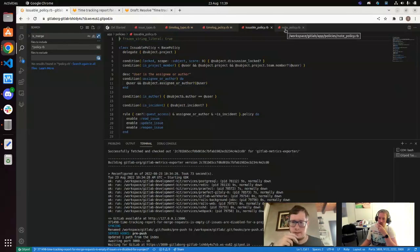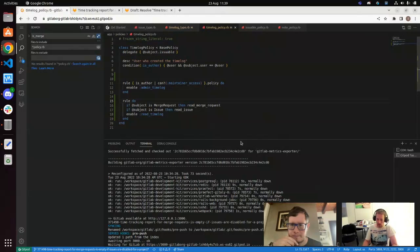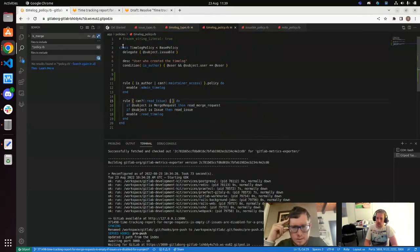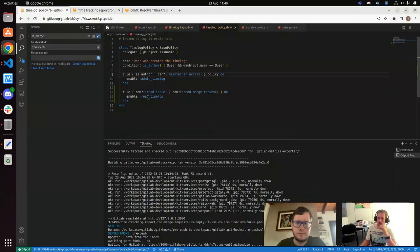For example, can we just or them somehow and just say, where am I? Can we just say, I never remember where you do it. Can read issue or can read merge request. Yes, but we need to check the read issue and read merge request, because is read issue true when you run a merge request? Well, it doesn't matter, right? Because if we're checking both of them and we're saying as long as one of these is true. Yeah, but when the subject is a merge request, read issue, is it true or false? It'd probably be false, right? I suppose so. I hope so. Well, we know it's false because that's why it's not working, right?